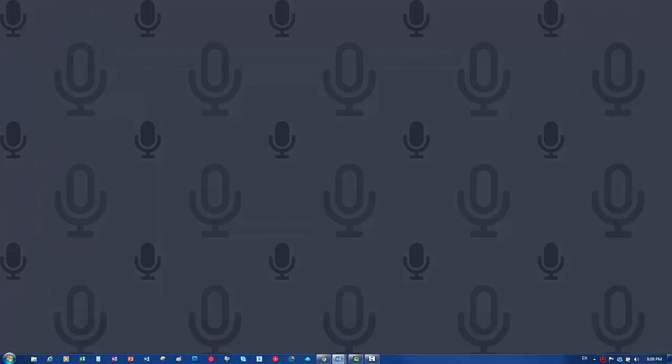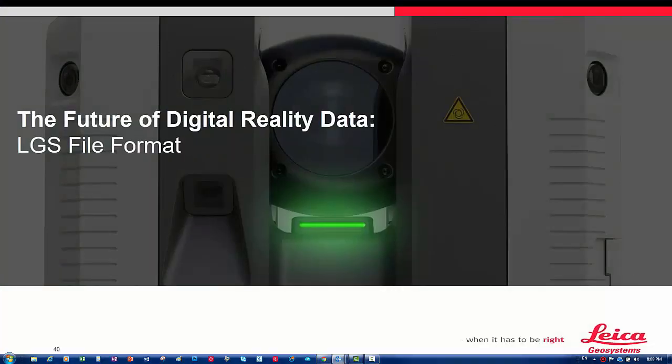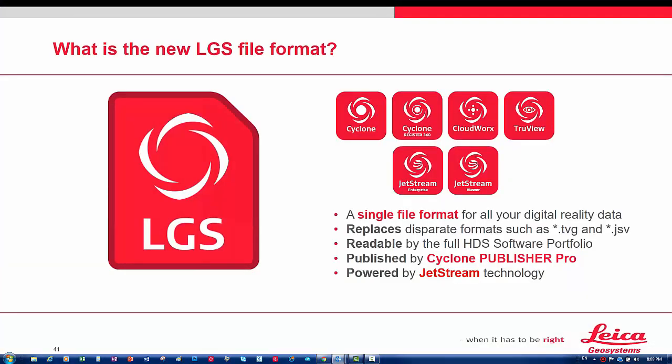And so this file, the LGS file, can be exported from RTC360. It can also be exported from Cyclone Core. I also did want to bring up that even though Cyclone Core is not part of this demonstration, Cyclone does fully support Cyclone Core, which includes our Cyclone Register product, fully supports the RTC data importing and registration.